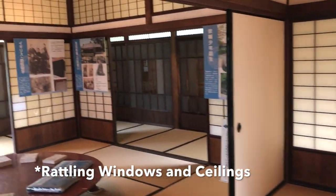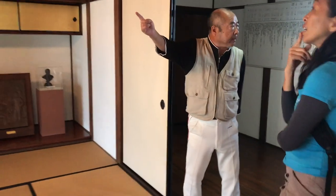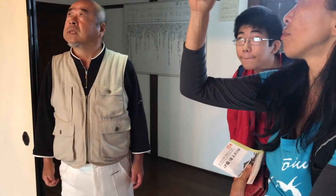This house is breaking down. So the ceiling is like a Japanese one.